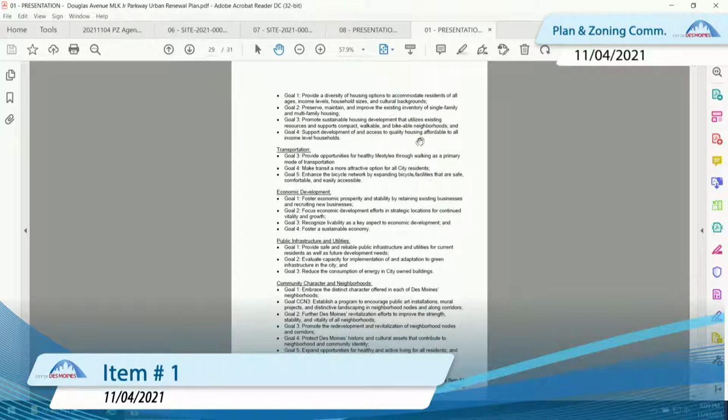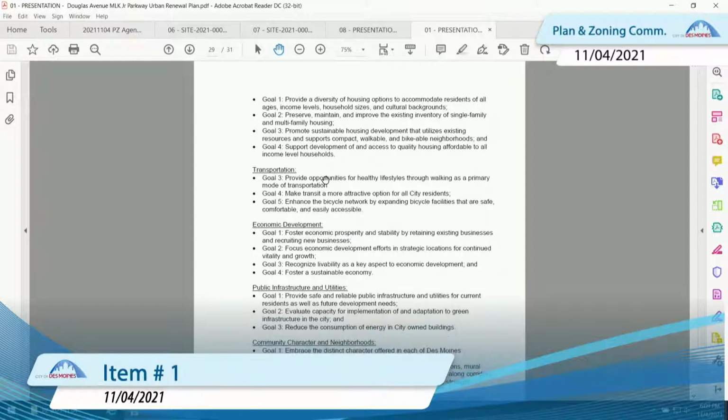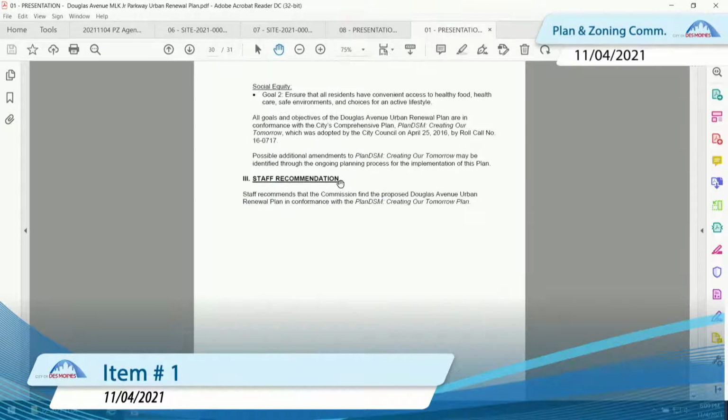So I'm not going to read through all of them, but you can see we tried to be pretty detailed in all of the various goals of Plan DSM that it meets, and that relates to goals pertaining to housing, transportation, economic development, public infrastructure and utilities, and community character and neighborhoods. And also social equity there at the end.